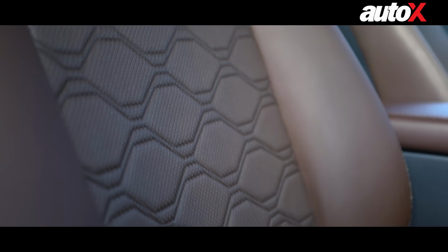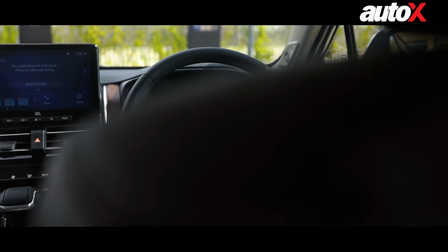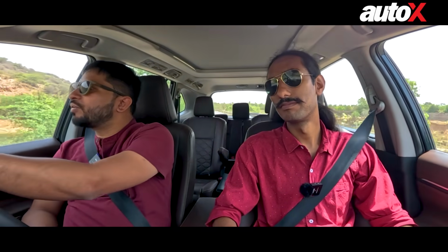Features-wise, again, a lot of great features, of course. Very decent car, but it doesn't kind of excite you. I mean, it's a very practical car, and I know it's a family mover or whatever. It doesn't have to be exciting. But if you're going to be doing the driving, if you don't have a driver or a chauffeur, I think this is not that great.